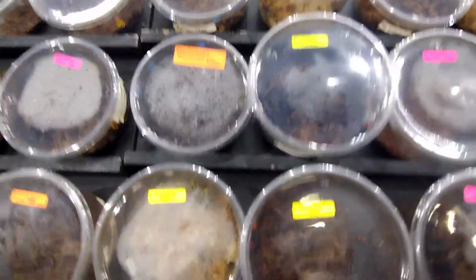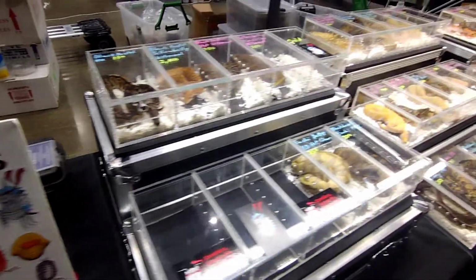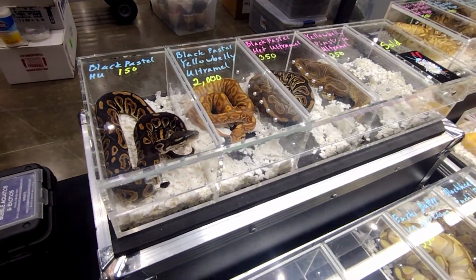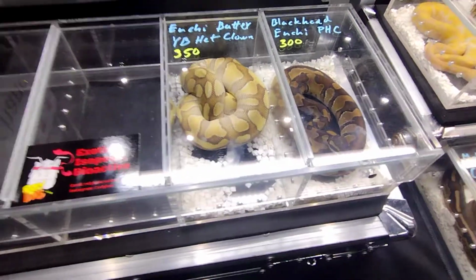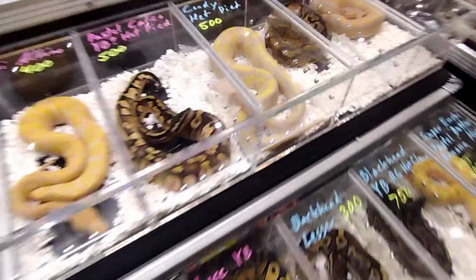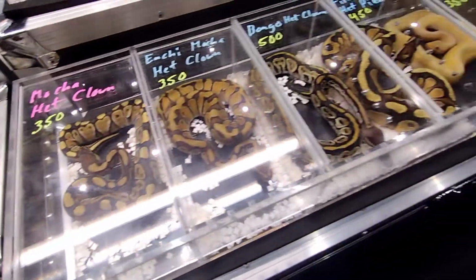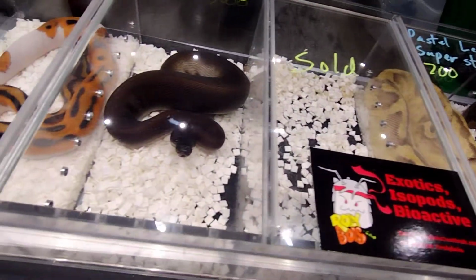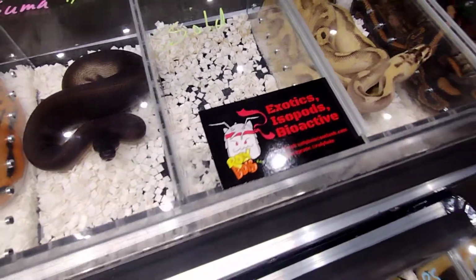Oh, man. These black and yellow frogs. How we doing? Now, boy, got ball pythons. Look at this one. Oh, yeah, that's the one we want. All right, you people like pythons? Holla at your boy. Exotics, isopod.